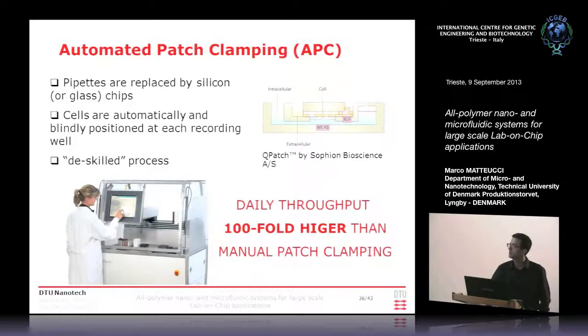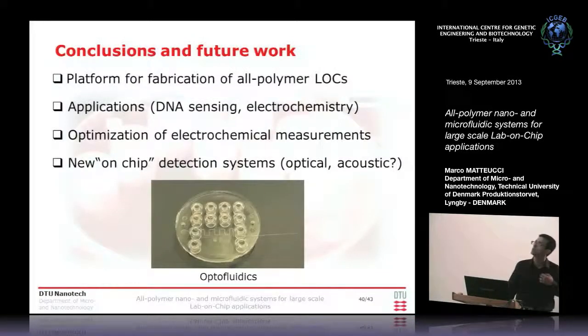This is the machine that is used for this purpose, and the idea is to have this in a much more automated way, and to have a process that can be used even by a person that is not exactly trained in the detail of the technology. With this, you can have a hundredfold higher throughput than with a manual way under the microscope.